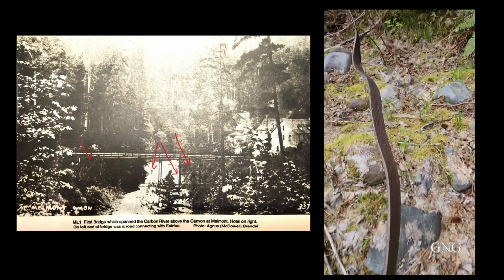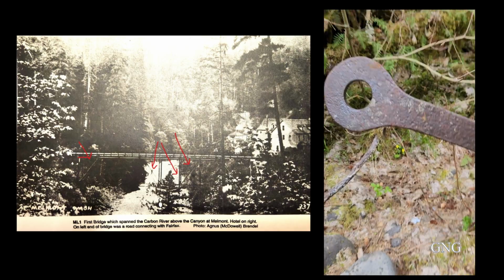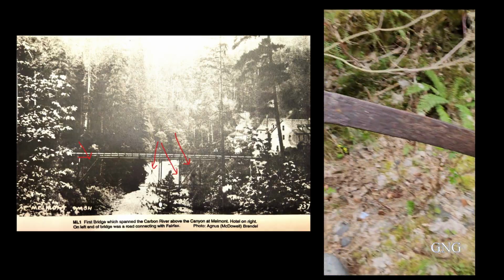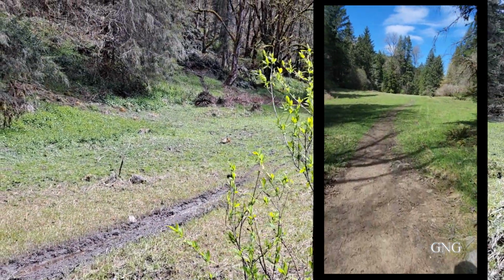Oh, look, that's what this is. This is washed down from the bridge. This is a piece of the bridge structure. These are straps from the bridge. They washed off. There's a picture of these underneath the bridge. Welcome to beautiful downtown Melmont.